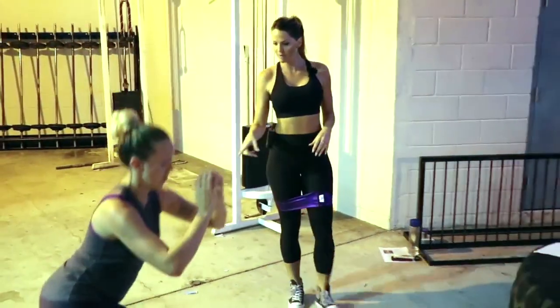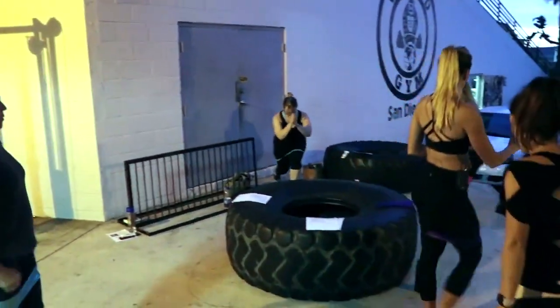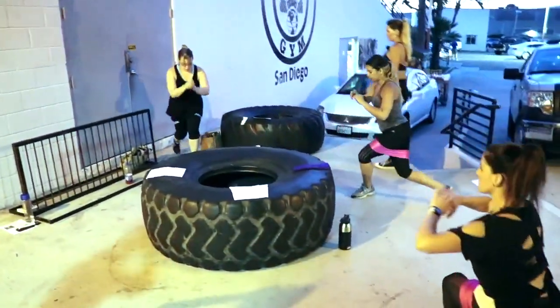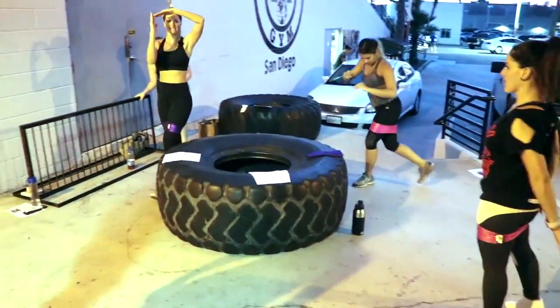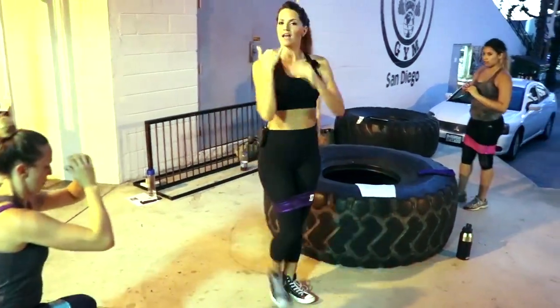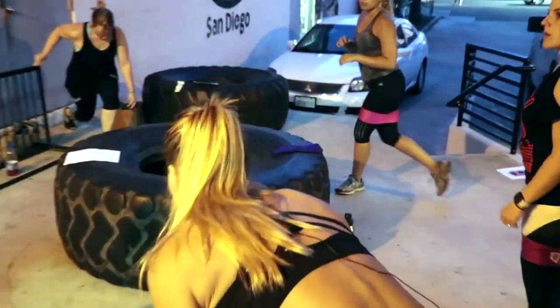Let me see form, perfect form. This is a great one, that's perfect form. What I'm watching is just that their legs are looking like this. If their legs look 90, then that's what I'm looking for. If they're 45, that's not what we're looking for. Cool. So 15 on each side.